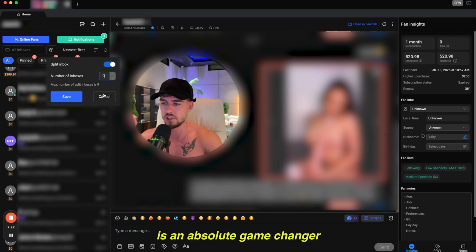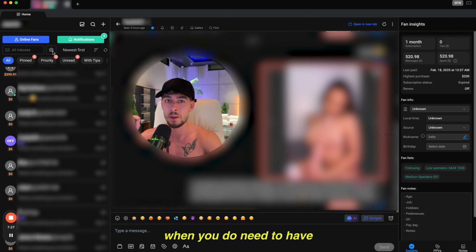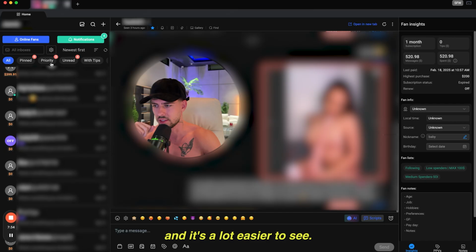So anyway, this is one of the first things. This is an absolute game changer. For a lot of you guys, when you're just starting out, you might not have to use that, but trust me, when you do need to have 2 chatters on per 8-hour shifts, that is an absolute game changer because there's no overlapping and it's a lot easier to see.